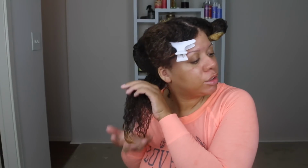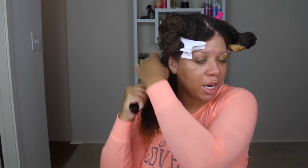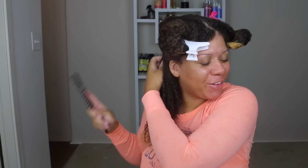I really like that defined curl. And I'm just gonna scrunch a little bit. I don't want my hair to get too weighed down, especially at the ends, because then the ends get too straight and then they dry straight, and I don't like that. I don't know why I've never tried it before. So many people have been raving about this gel and how it's amazing, and I need to try it. I said that I would try it, but I just never did. Also because it's expensive. I think it was $17 for this little container.